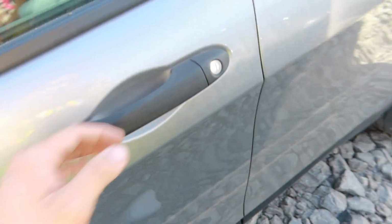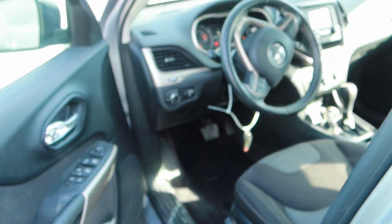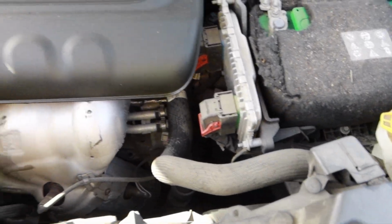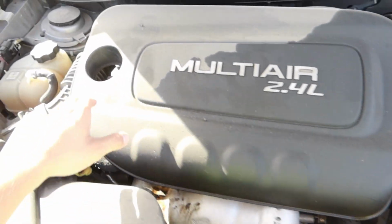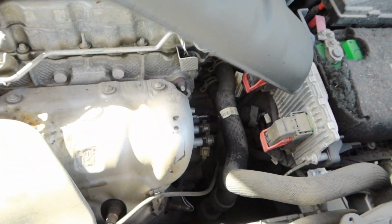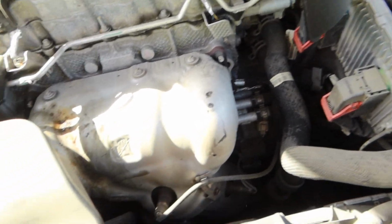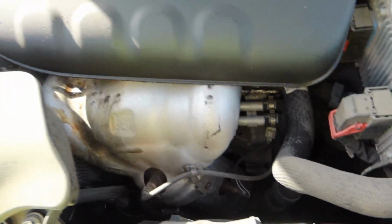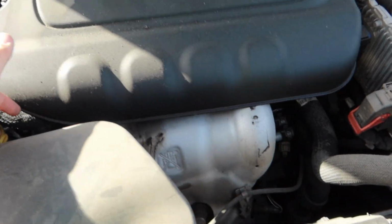But let's go ahead, open it up, and let's check the oil. So coming into the engine bay, I think this is just the engine cover is a little cockeyed, but there's also oil all over here. So I'm not too sure. I'm actually a little sketched out about this car now. I thought this car was actually going to be a steal, but it's not looking like it.